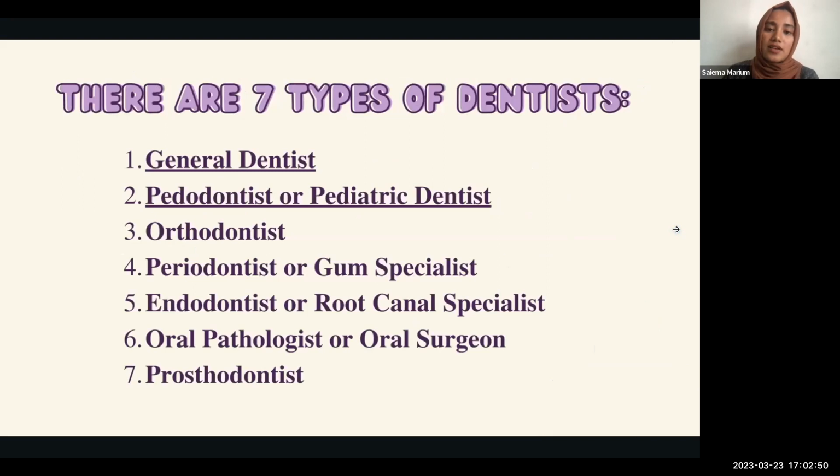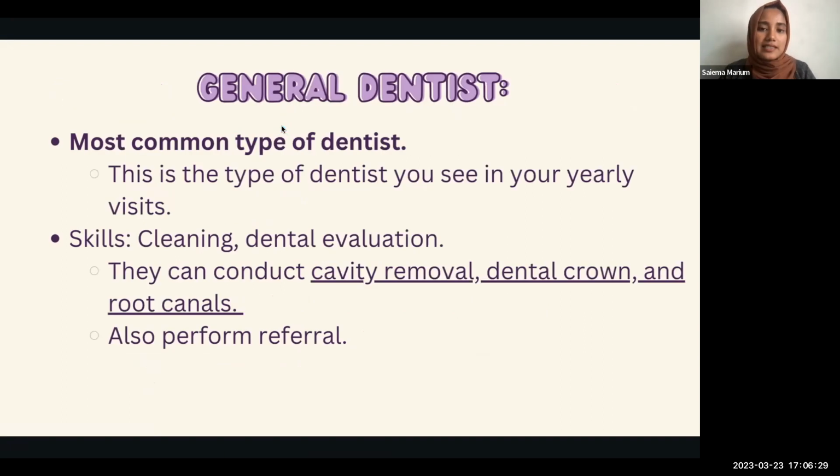So typically there are 7 different types of dentists. So the first type of dentist is a general dentist, and then we have pediatric dentist, and then we have orthodontist. Those are the doctors that help us get braces. General dentists are the most common type, and these are the people that you're visiting in your yearly dental checks. The basics is cleaning and dental evaluation.